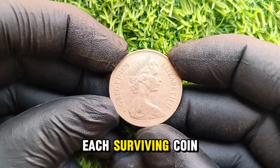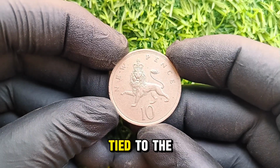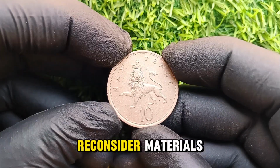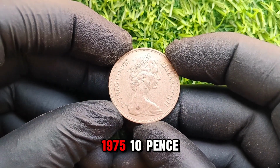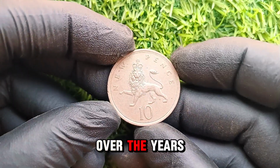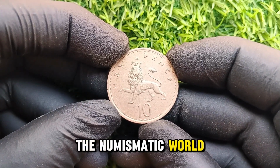Because of that, each surviving coin can slightly differ from another, which only increases its appeal among experts. There is also historical significance tied to the political and economic period of 1975, when inflation and changes in metal costs were forcing the Royal Mint to reconsider materials used in coin production. This makes the 1975 10 pence not only a collector's treasure but also a symbol of that transitional moment in Britain's monetary history. Over the years, a handful of these coins have surfaced in private collections and auctions, sometimes causing excitement in the numismatic world.